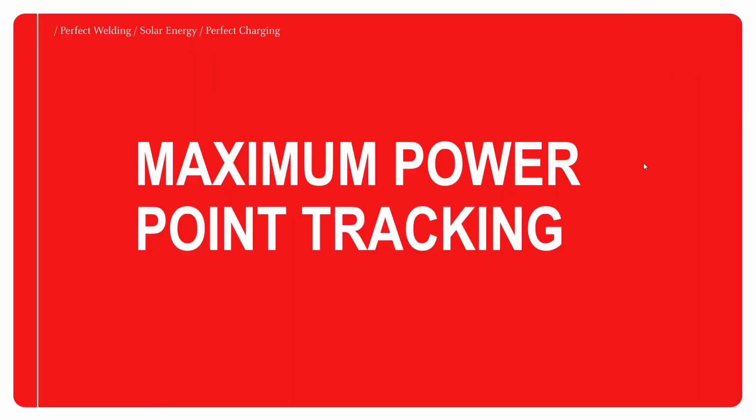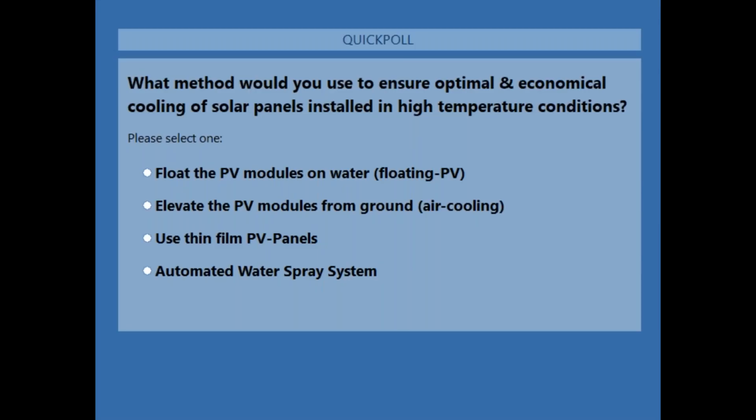Okay, before I hand over to my colleague Cyprian, I would just like to launch a quick poll. I'll really appreciate it if everybody could share their answers. The question is, what method would you use to ensure optimal and economical cooling of solar panels installed in high temperature conditions? Okay, the first option is float the PV modules on water. And as you know, that's generally called floating PV.